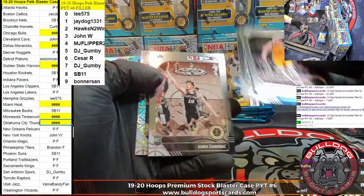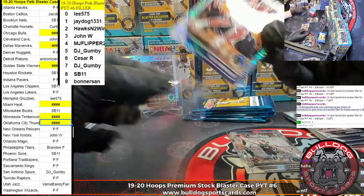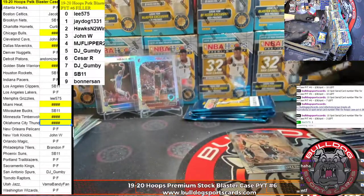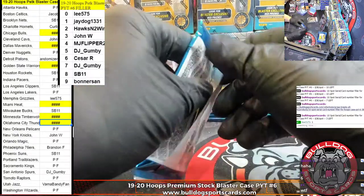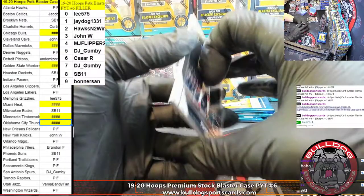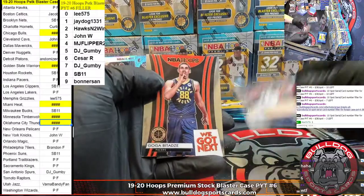Sabonis, Curry, Asaminich, and a Klay Thompson Mojo for the Warriors. Klay Thompson's go to the zero spot. I made a solid investment for the crew today, guys. You're going to laugh at me, but Clarkson, Powell, Shayok, and Goga.